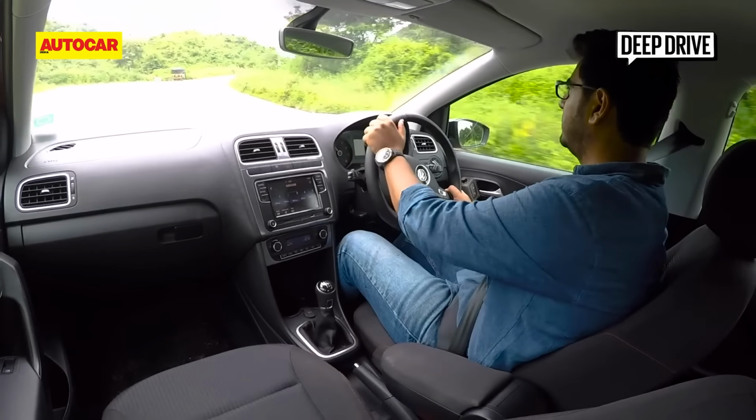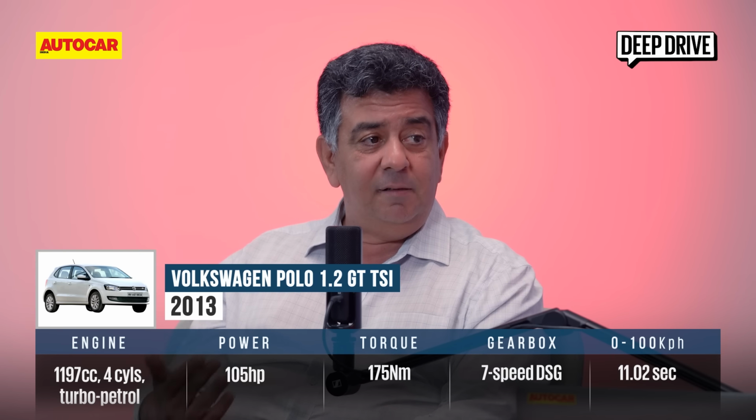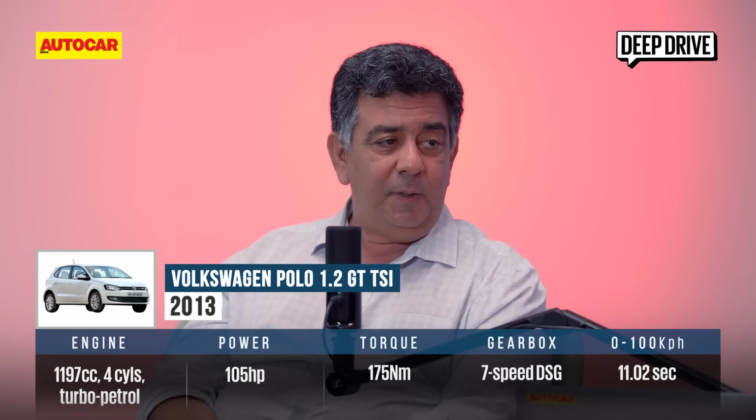It was fantastic. But earlier we had the 1.2 TSI, which actually was a smoother engine. It had a really creamy, torquey engine, but it was a 7-speed DCT. Right.